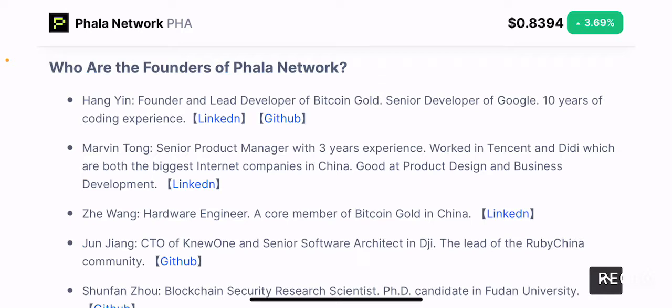That's because one of the founders, Hang Yin, who is also the founder of Phala Network, was also the founder and the lead developer of BitGold, and that's one of the reasons why BitGold, or BTG, is available as PBTG on the Phala Network. So that's the main reason. Apart from that, there's literally no other use case for BitGold. So that's an interesting trivia for you guys.